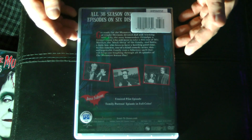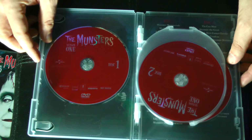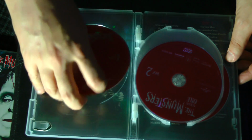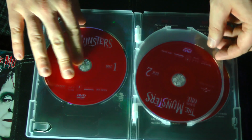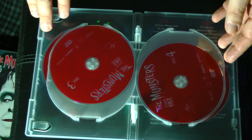The unaired pilot episode is cool. It's just a half episode that is actually in color. I think I talk about it a little bit in the outro. And then there's the disc art, a little bit of packaging art inside there. And every disc has its own individual tray, which is quite nice.